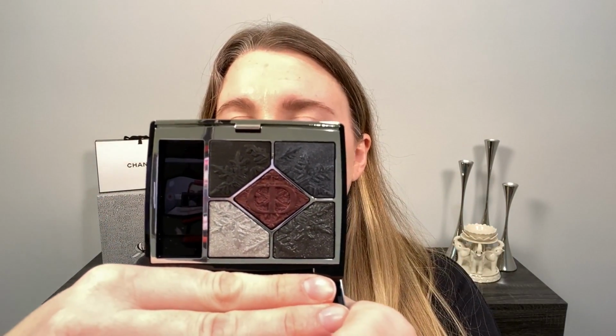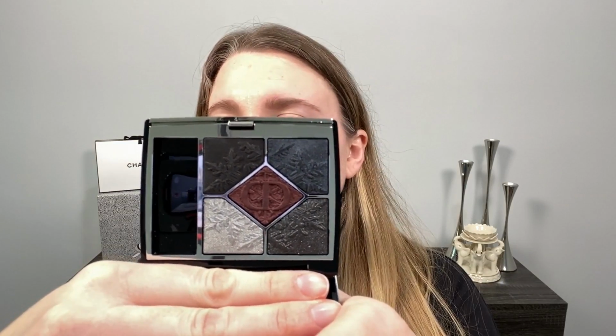Here is the second quint. This is number 089, Black Night, and it's made in Italy, 4 grams or 0.14 ounces. And again, a 6-month approximate shelf life. And just so you know, these 2 Dior quints do not come with a velour case, just like none of the new formula eyeshadows do. So just a heads up, if you didn't get one and you were expecting to, they don't come with one.